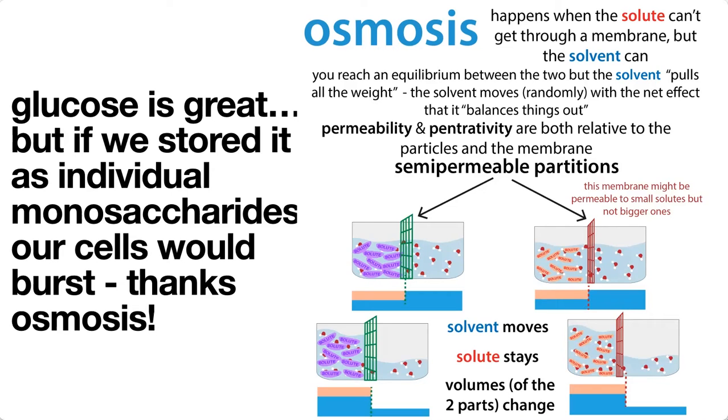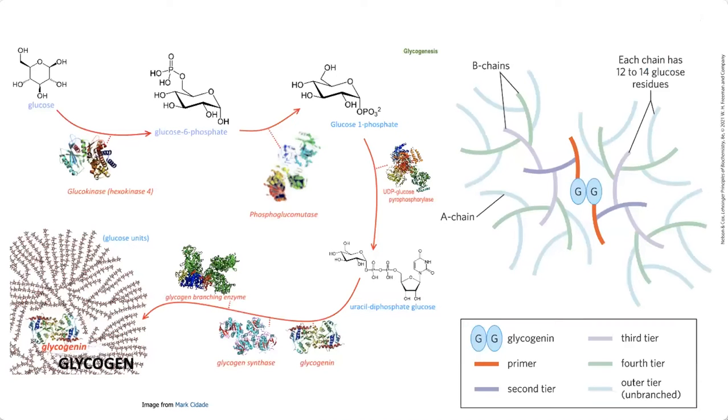But there's a solution. And the solution is that instead of storing individual glucose monomers, we can link them up. We can form this big complex of these glucose units in the form of glycogen. So glycogen, remember, is going to be our storage carbohydrate. So our storage polysaccharide. So in plants, remember, they use starch. We use glycogen. So what is glycogen? Glycogen is basically this protein in the center called glycogenin. And then it has all these branches of your glucose. So we have those 1,4 linkages, which will give us our straight chains, and then our 1,6 linkages, which will give us our branches.